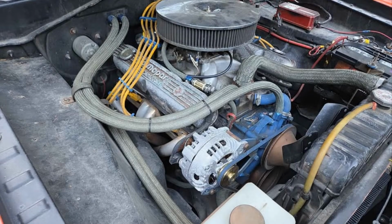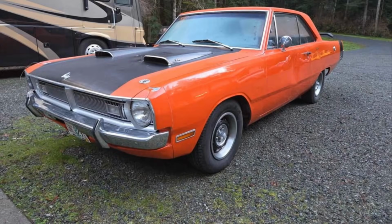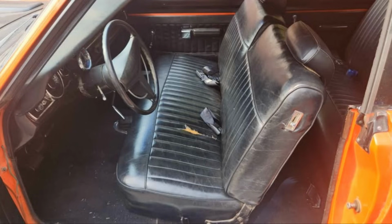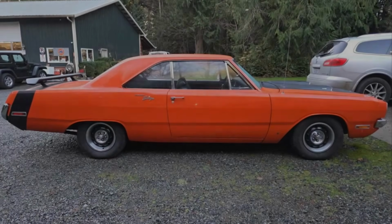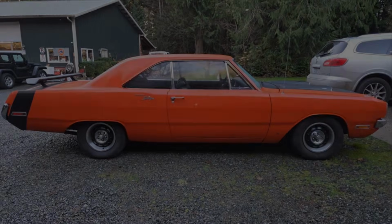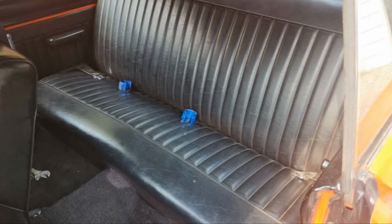From a body and structural perspective, the seller is upfront about existing imperfections, noting a dent in the driver's door and damage at the front of the quarter panel, with photos referenced for clarity. Aside from these areas, the body is described as being in great shape overall, with only a small amount of rust at the very bottom of the quarter panels. Importantly, the rest of the car is stated to be rust-free, including the trunk, which is a significant consideration for buyers evaluating long-term value and restoration potential.